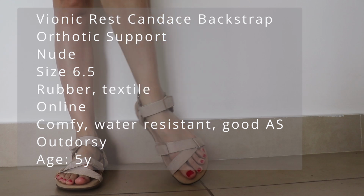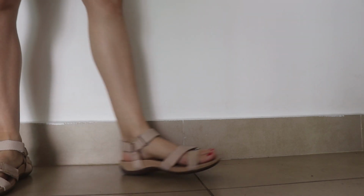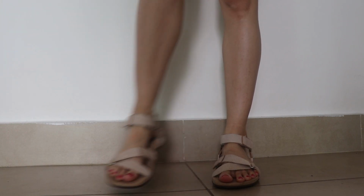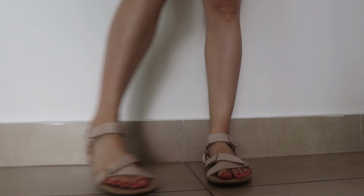They are very comfortable. They have good arch support and they are outdoorsy. I bought them for that reason because I needed at least one sandal with arch support and ankle strap. And they have been with me for 5 years, and as you can see, they are pretty good. So the cost per wear is pretty good.